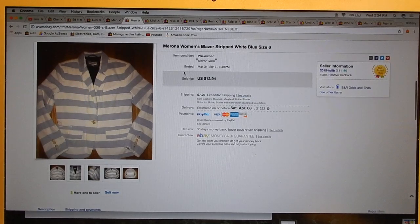Next, I have this Merona blazer. It's just a Target brand, but I hauled this a few weeks ago for you guys. I loved this blazer. I got it super, super cheap at the bins. I think my bin trip that week was like 69 cents, something like that. But it did sell for $7.94, $7.20 to ship. So I made about $9 off of that blazer.